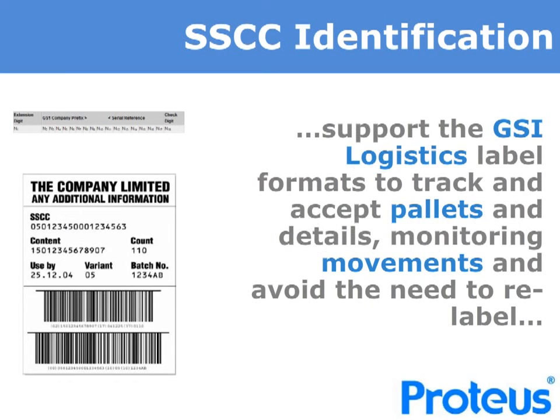Increasingly, major supply chain operators are adopting SSCC label identification, and PROTEUS handles this. We support GS1 logistics label formats to track and accept pallets and details, monitor movements, and as a result, you can even avoid the need to relabel.